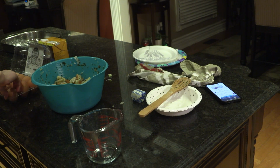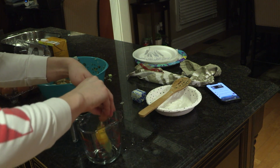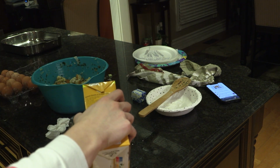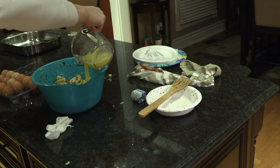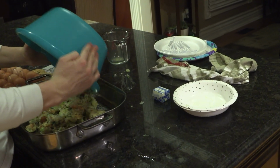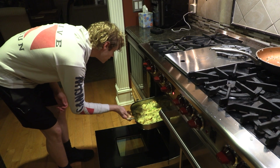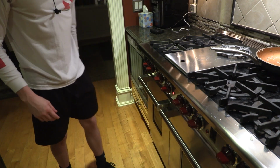Now, in our mixing cup, we're gonna add 2 eggs and a cup of chicken broth. I'm just gonna pour till we get to 1.5 cups. Now we pour this mixture in with our bread. This smells awesome. Oh, you don't fit. Hey, it fit. See you in 50 minutes.